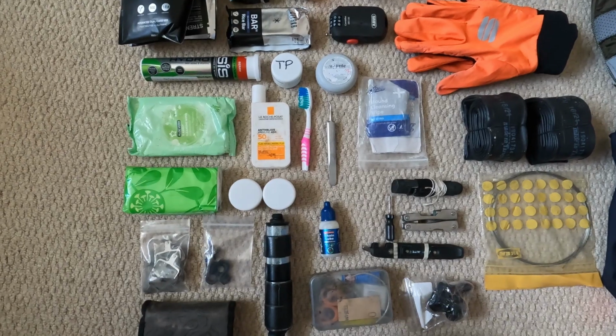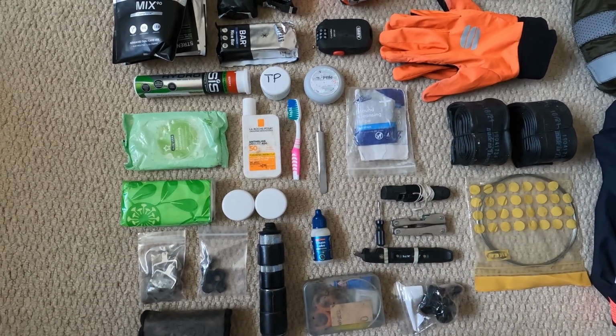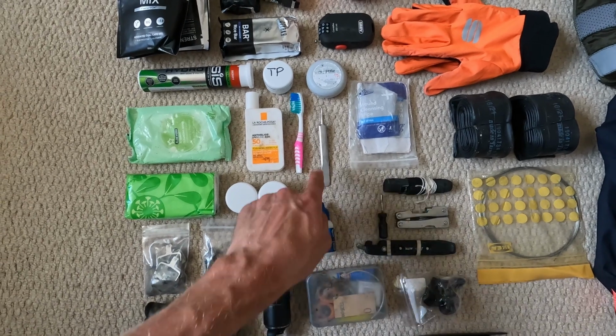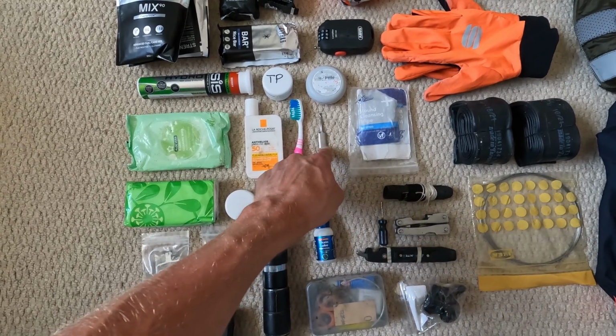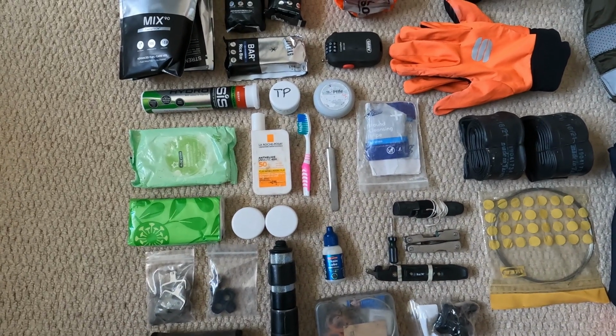Toothbrush and toothpaste, some Sudocrem, some little wound cleansing wipes and plasters, etc. And some tick removal tweezers, just because I hate ticks and we're going on to the South Downs and there's a lot of ticks in that area.